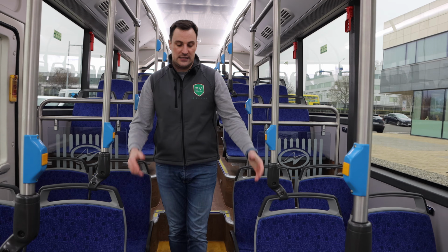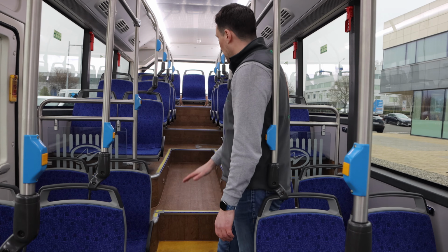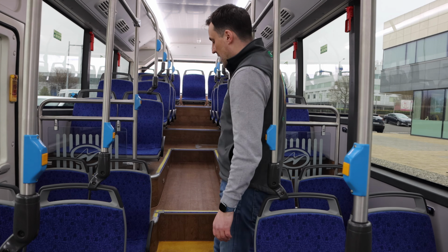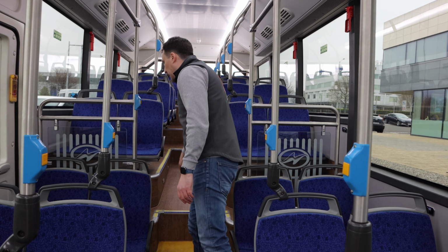And also for drivers and operators cleaning these buses, whether it be sweeping or washing or mopping them out, really, really good. You've got 3 levels then. You've got the ground, you've got the mid, and then you've got the back with a couple of bits of step seating. You've got your non-slip flooring here, and you've also got your LED lights along the edge.